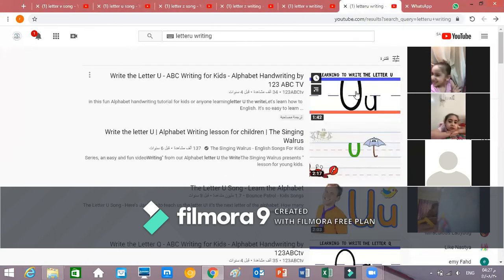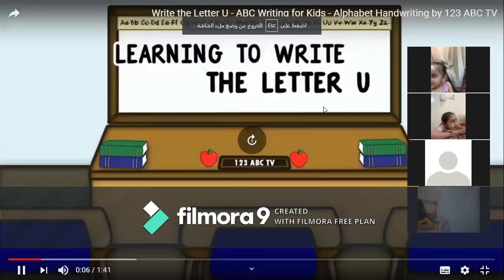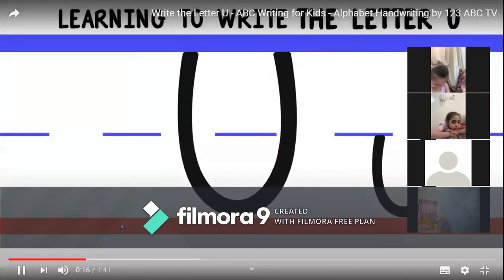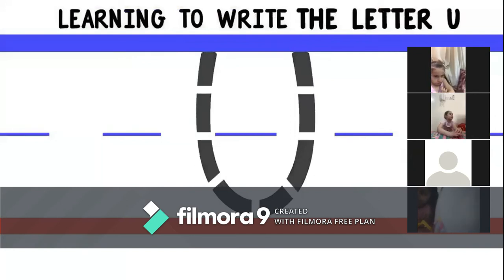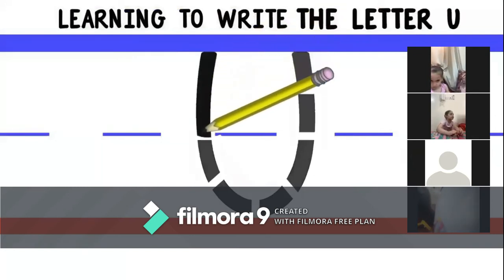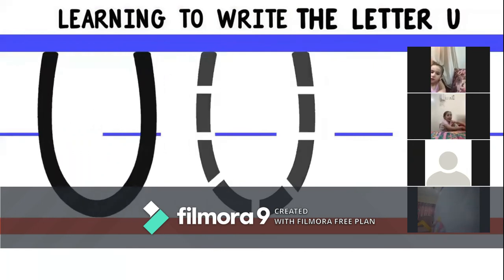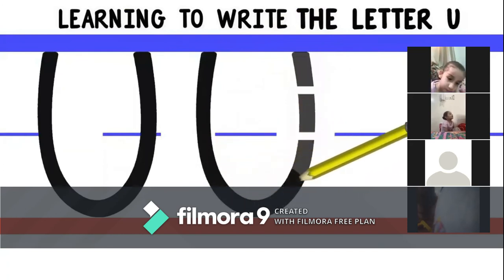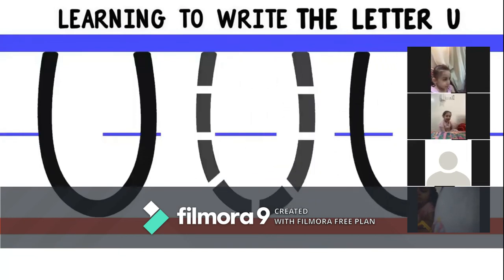And first, how to write the letter U. U as in unicorn. We'll start with uppercase or big U. To write uppercase U, we'll start at the top and do a line down. Then we'll curve and go back up. Good job! Let's do that again. We'll start at the top and go down. Then we'll curve around and go back up. Good job! Now you try.